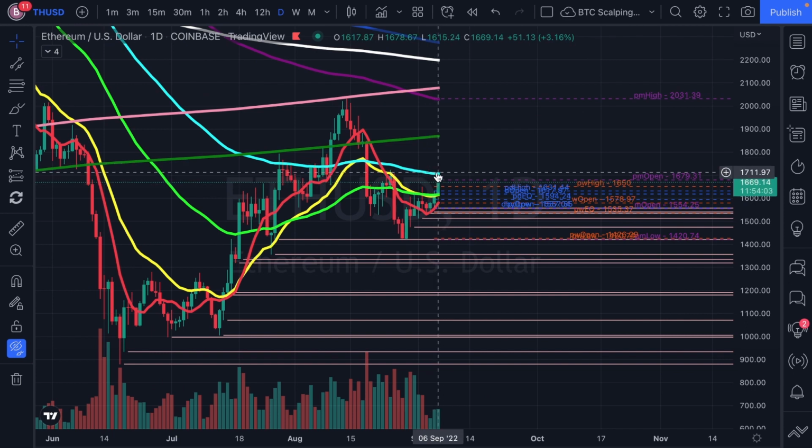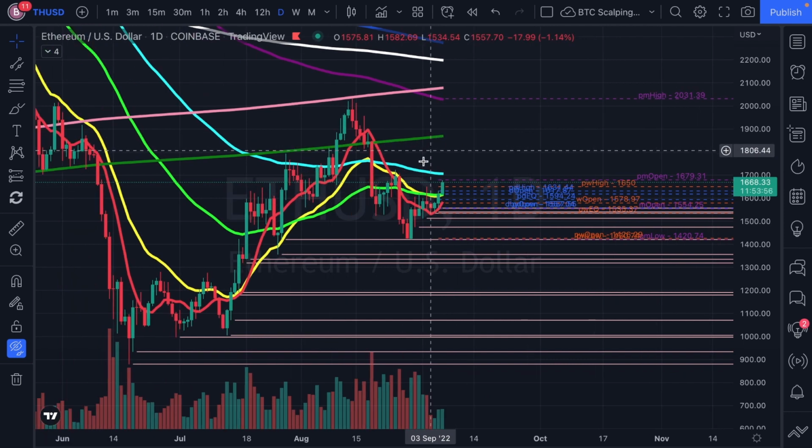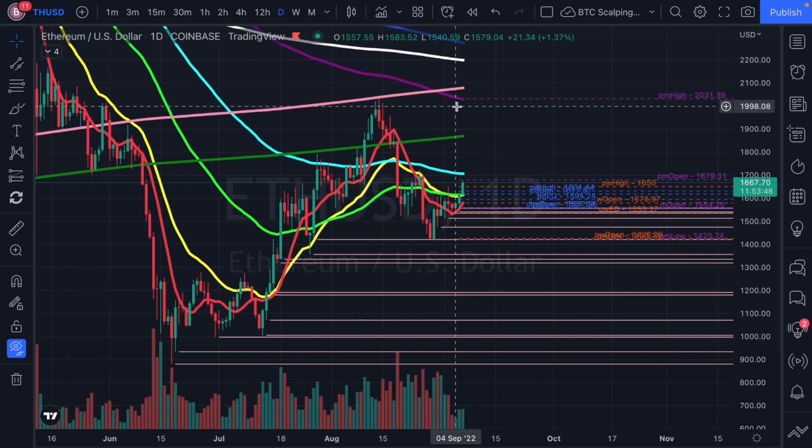If we can get a 4-hour open and close above 1680, I think we'll go to that $1,900 to $2,000 area next. First, level by level, obviously, I'm going to look for 1750. I'll look for my 1800-ish range, and then we'll look for this $2,030 area, which I do think will give us a little bit of a pullback here.